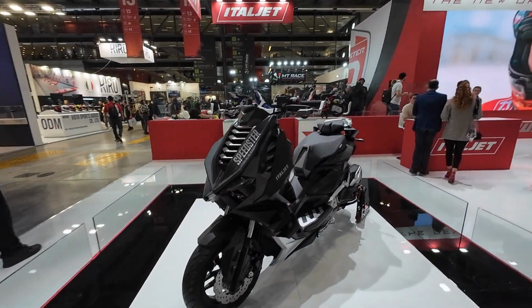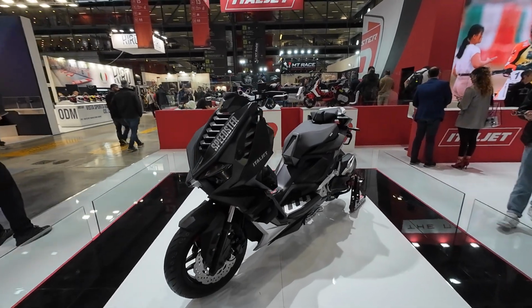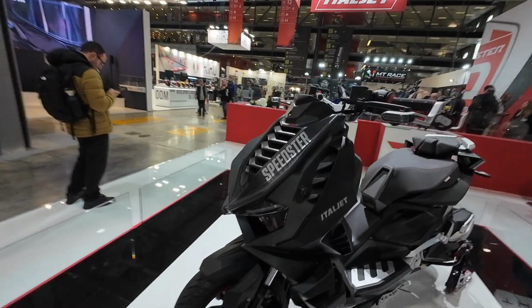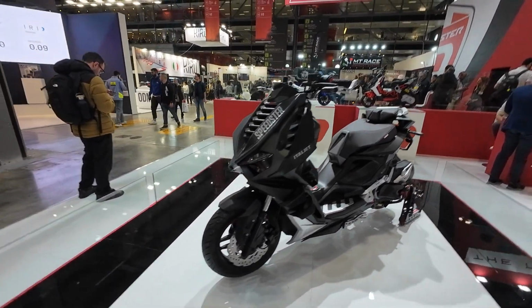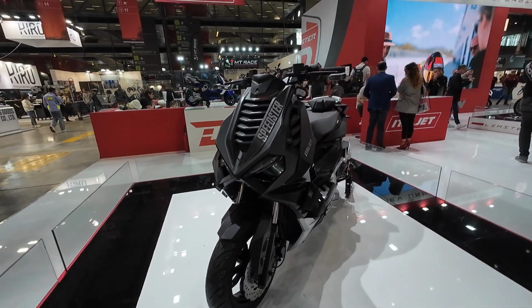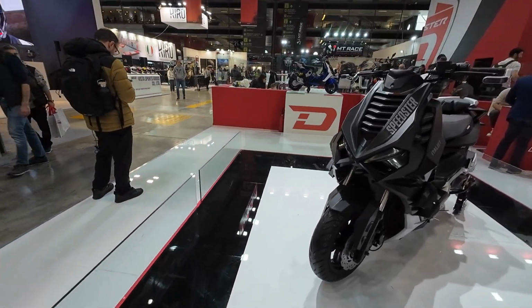Welcome to the Italjet booth at EICMA 2024, where I get to take a look at a brand new model. This is the Italjet Speedster. Unlike the Dragster, this thing is more of a conventional scooter, but they couldn't leave the design alone, so they had to go all out. Let's take a look at the spec sheet.